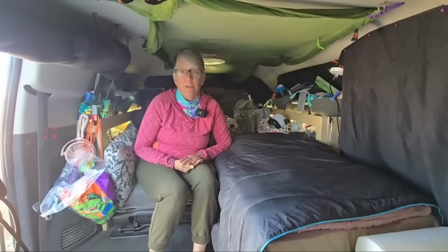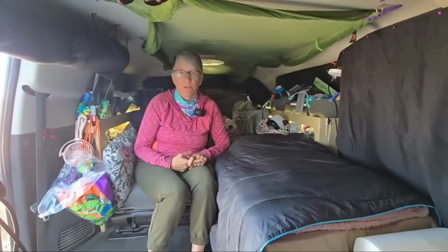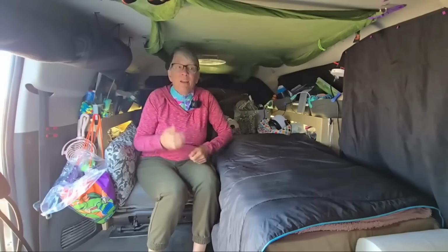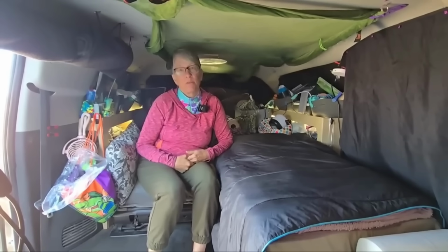Do yourself a favor, practice in your driveway as many times as you can. People just don't think about that as an option, and that's how you learn where things need to go. And your house is right there, so you can make modifications on a dime like that. And then go to local campgrounds and state parks to practice as well.